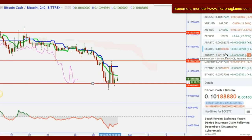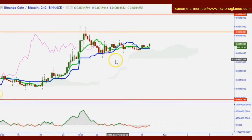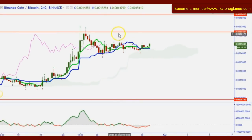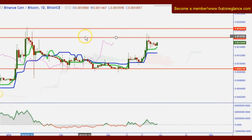So we're looking at, let's go to Binance Coin, Bitcoin. All right, so again, this pair looks like we're going to get a move to the upside and violate this level. Not a lot of Ichimoku here because we're flat here. So let's look at the levels here basically. I'm on the 4 hour. Got to go to daily, see what the daily's saying.